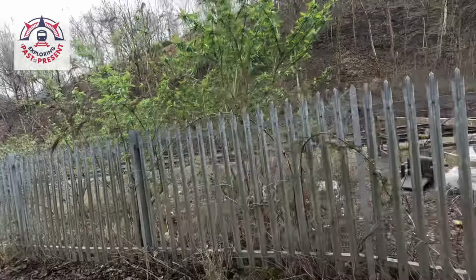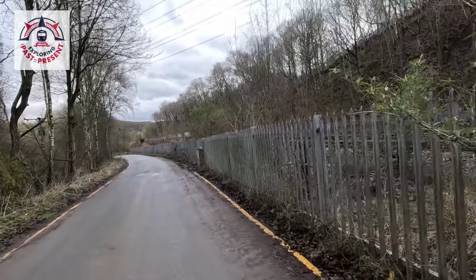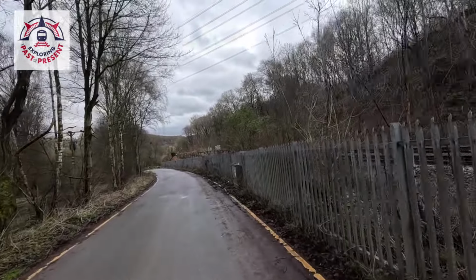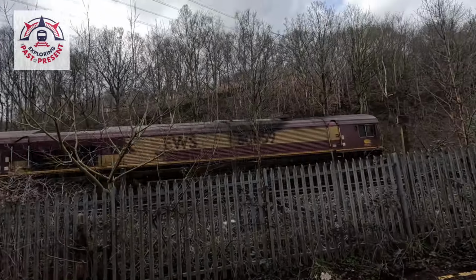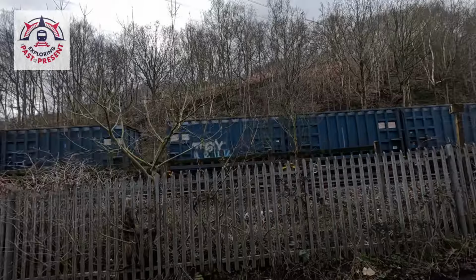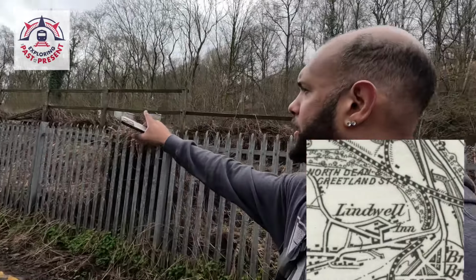This is the Calder Valley main line. And just down here would have been the Greetland junction, just peering off to the right towards North Dean Woods. Nice shot of a freight train there. So here would have been the location of the Greetland junction, peering off to the right. What we're going to do now is head towards North Dean Woods and search for the track bed that headed towards Stainland.